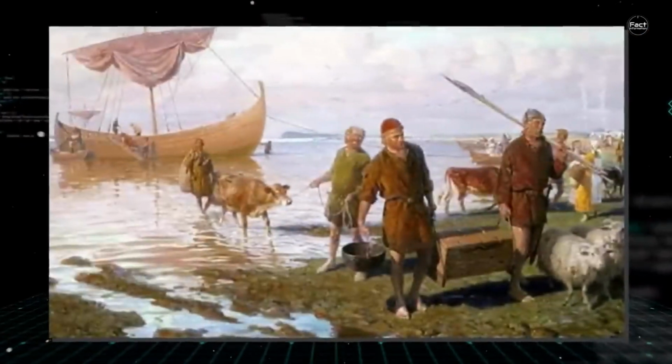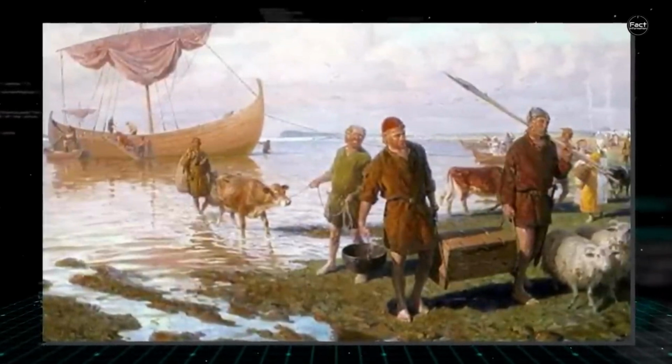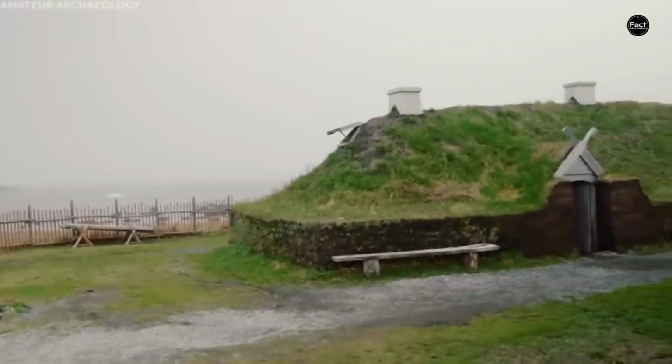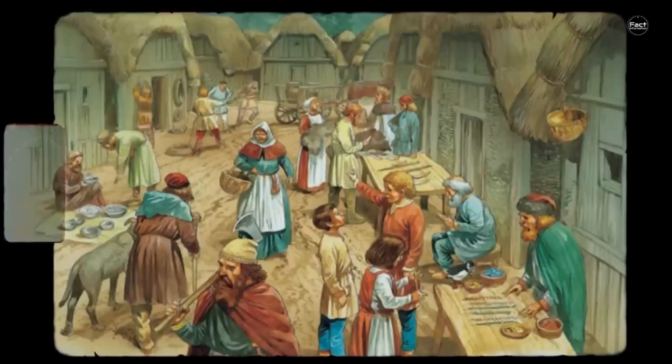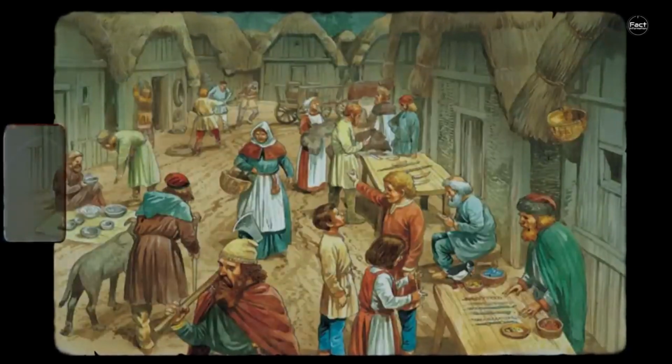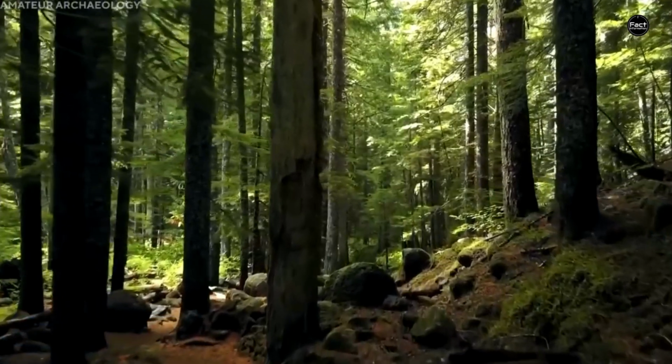The discovery of the Maine Penny has led to speculation about the extent of Norse exploration in North America, as it provides tangible evidence of their presence in the region. Proponents of this theory argue that the coin is a clear indication of Norse trade or settlement in the area, possibly linked to the Vinland sagas or other documented voyages.